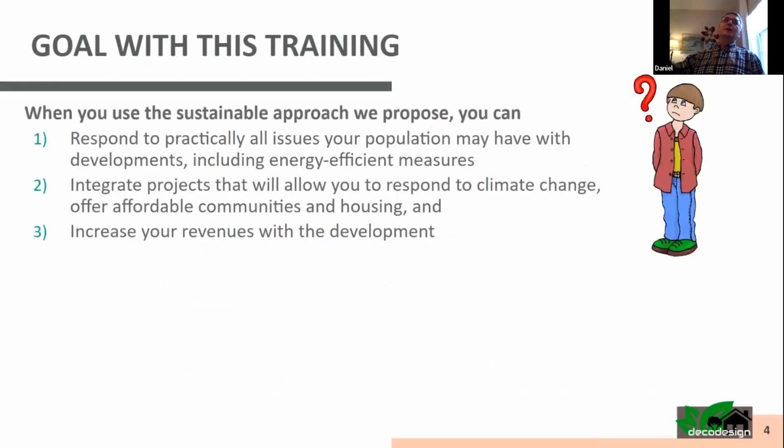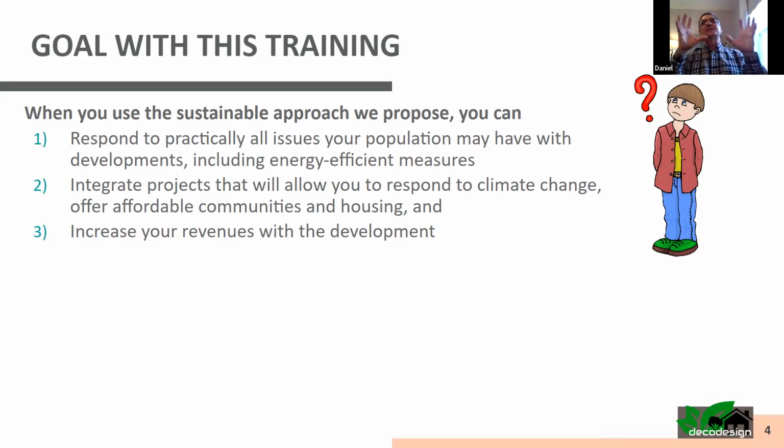Now, through this training, you have noticed under session 1 and session 2, we were referring to a sustainable approach that is called sustainable community design. There are other approaches, but we believe that this approach can help you to respond practically to all issues your populations may have with developments, including energy efficient measures, integrating projects that will allow you to respond to climate change, offer affordable housing, and also having affordable communities in your area. And of course, increasing your revenues with the development.